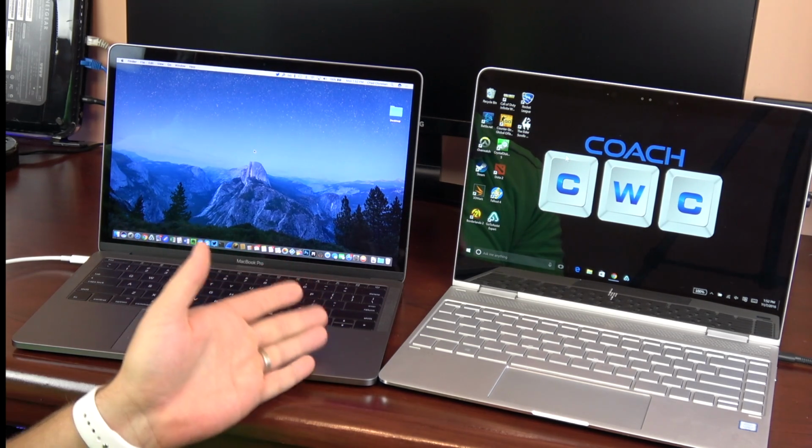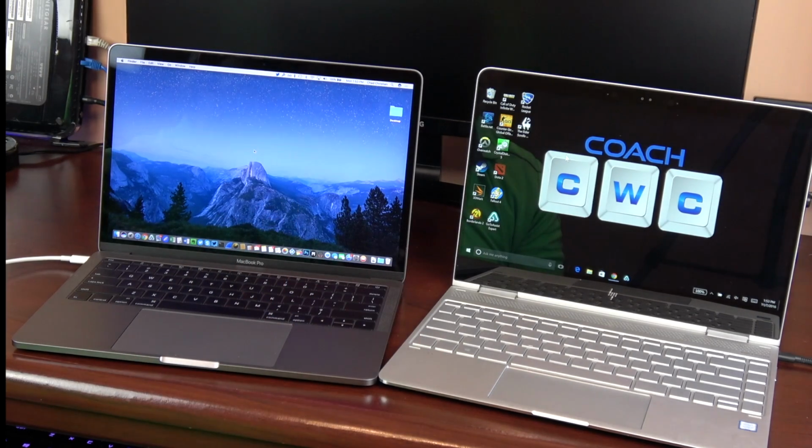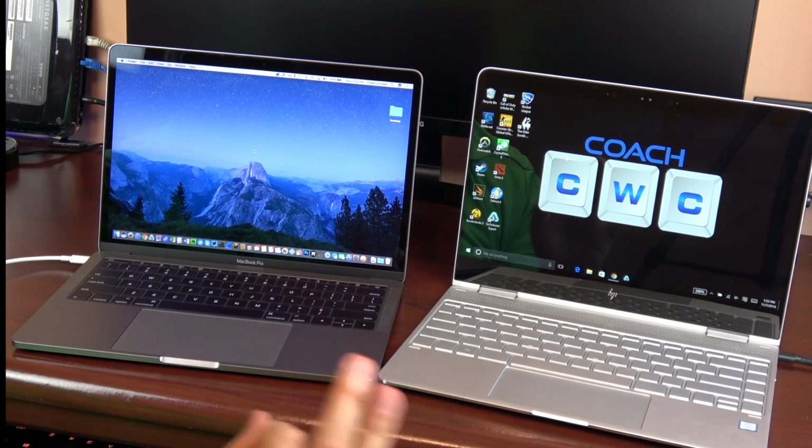Had they given us one USB 3.0 port to go along with those USB-C ports, I think everybody would have been happy and that would have worked out better for everyone. So again, HP 4 stars, Mac 3 stars.